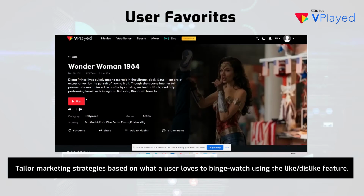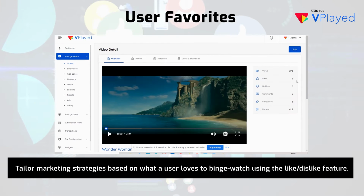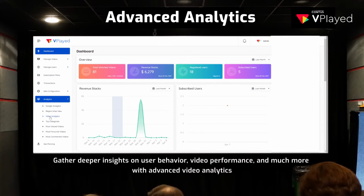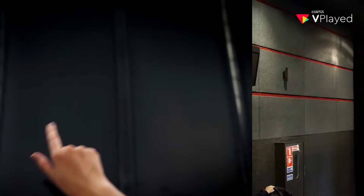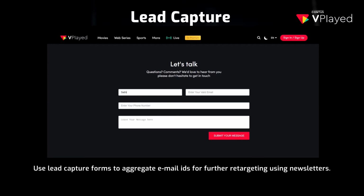Tailor marketing strategies based on what a user loves to binge watch using the like, dislikes feature. Gather deeper insights on user behavior, video performance, and much more with advanced video analytics. Use lead capture forms to aggregate email IDs for further retargeting using newsletters.